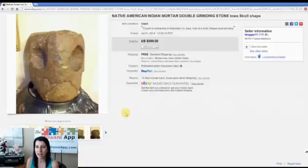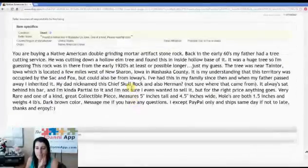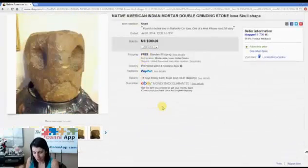Yes, one of a kind. Oh, and there's a story in it. Let's see. She's got the story here. Her father had a tree cutting service. He was cutting down a hollow elm tree and found this inside the hollow base of it. Wow. So it's almost like the tree grew around the grinding stone. That's amazing. That is so cool. I love stories like that.